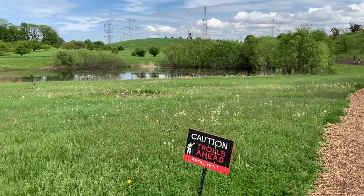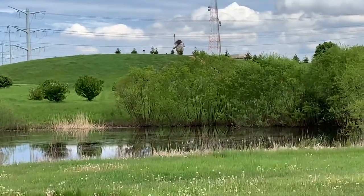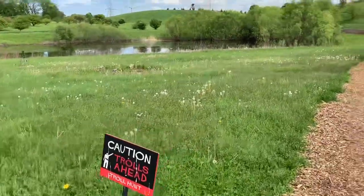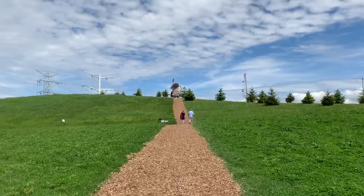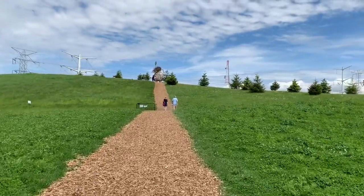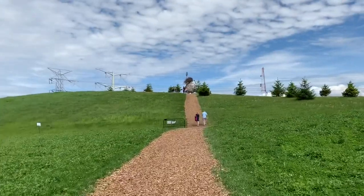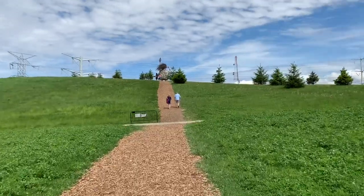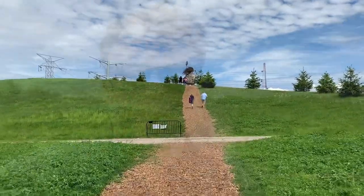Caution, trolls ahead. Way up there. Can you see it? Way up there, top of the hill. Getting a little closer here. Almost to the top of the hill. Probably my favorite troll here out of the 6 or 7 of them. You get some good views. Definitely a good photo op.